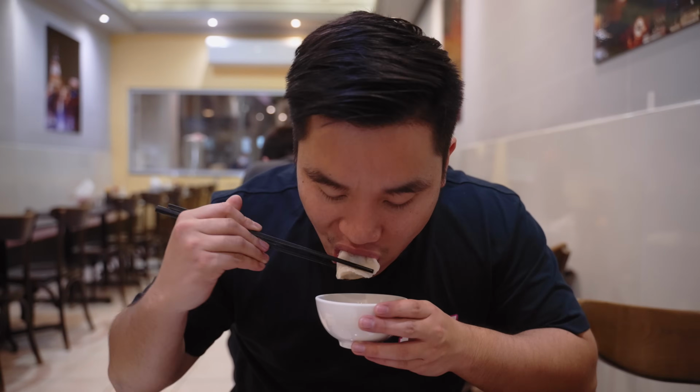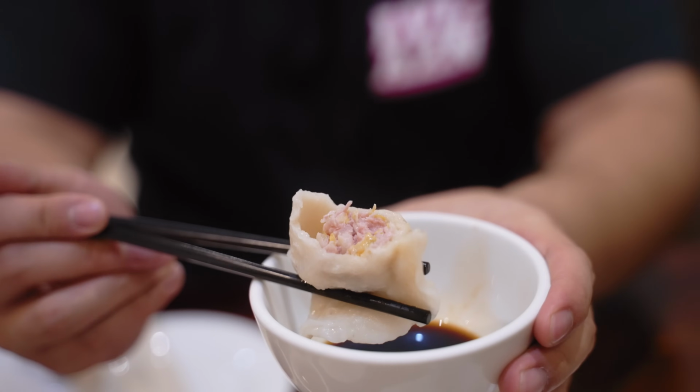The wrapper itself is a little bit thicker compared to the previous one we went to. They put some sort of sesame in it, like sesame oil or sesame sauce on the inside. Actually tastes really nice. I actually really like the Chinese cabbage in it. Gives it a nice crunch.